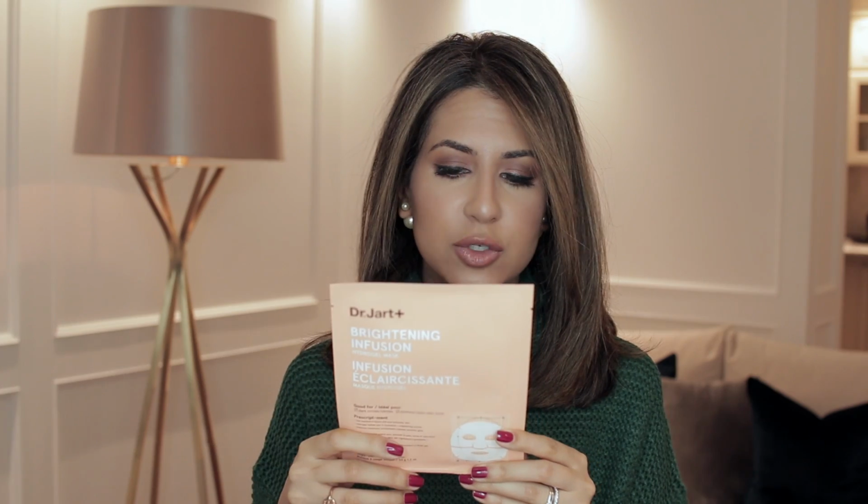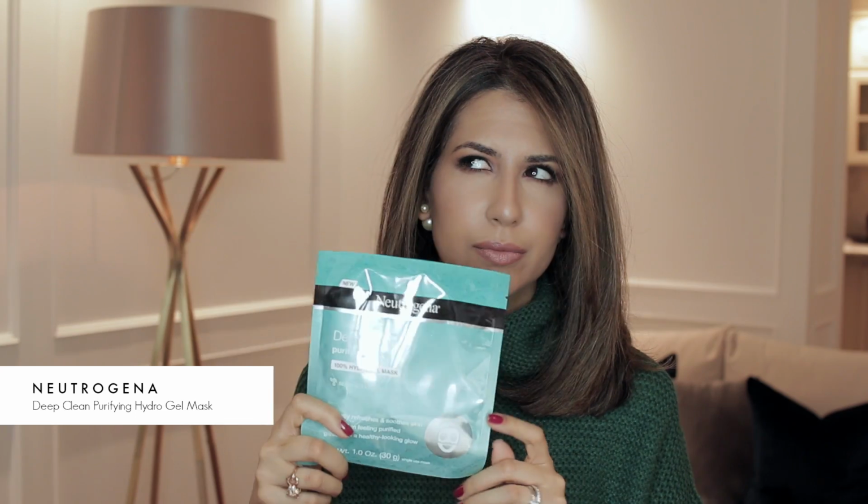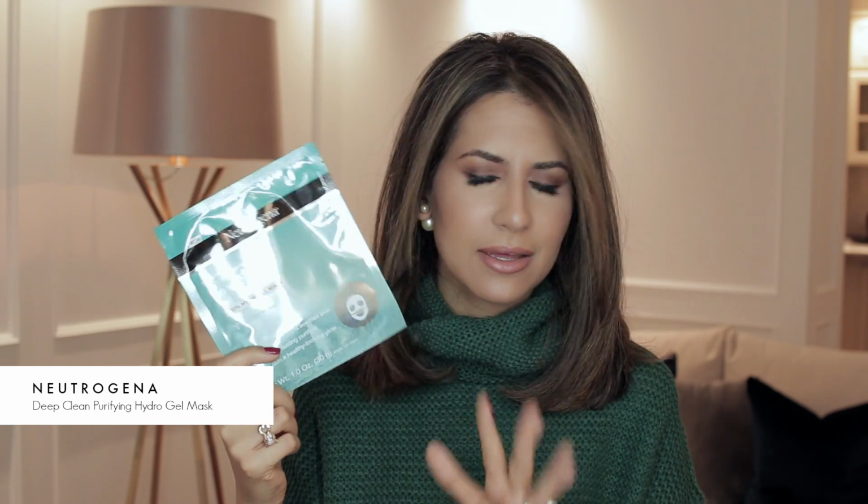Again, you need to leave it on for about 20-30 minutes, and it has vitamin C, and usually the ones with vitamin C are very, very brightening, so I'm very excited to try this one out. And then these ones from Neutrogena that I got, I think I got them from CVS.